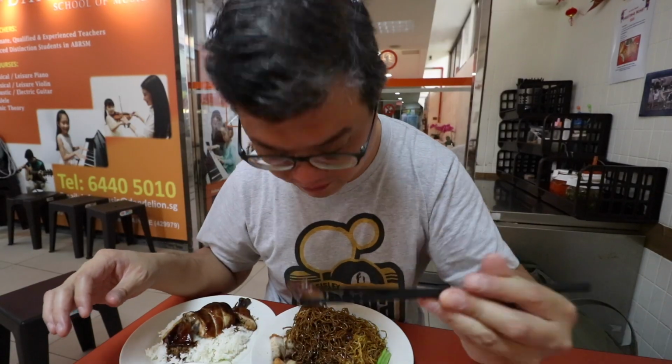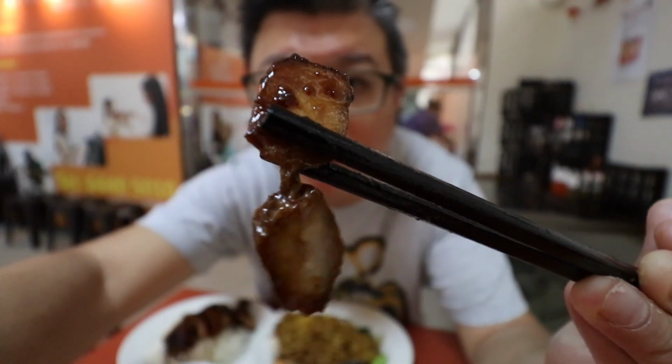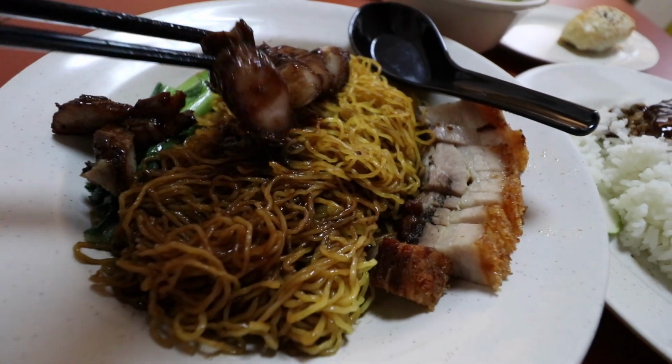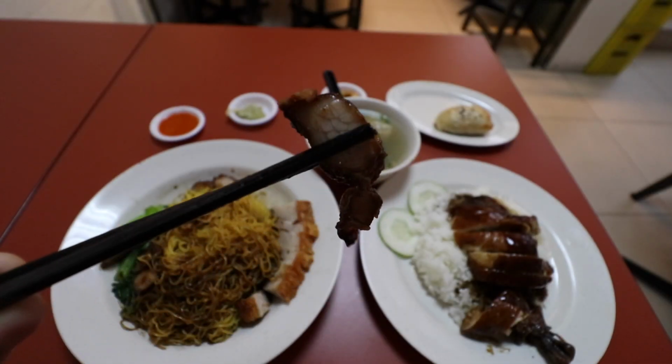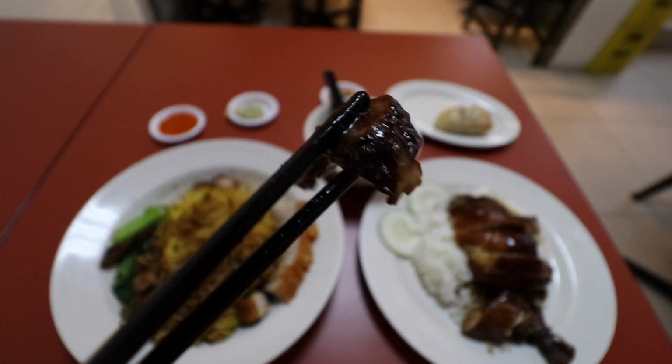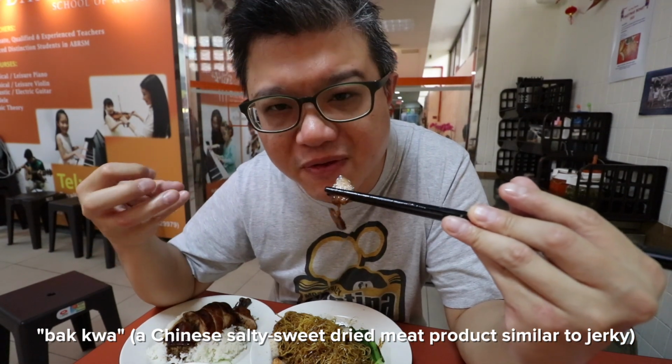Try the char siu itself. I think they've gone back to using shoulder. Try it again. Oh no, it's not. Wow. It didn't look as impressive the first time around, but bloody hell. It's really soft. I don't know how to explain it. It's almost like a very slightly sweet dark soy sauce flavor to it. Wow. Incredibly soft. Really good char siu. It's tender, it's moist. It's not overly caramelized though. And you can tell that the flavor has all penetrated right through. It's almost like a really good bak kwa, but not as intense, with a little bit more of a meat flavor to it.